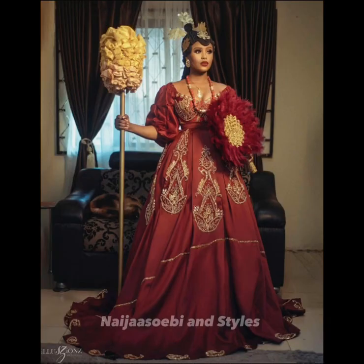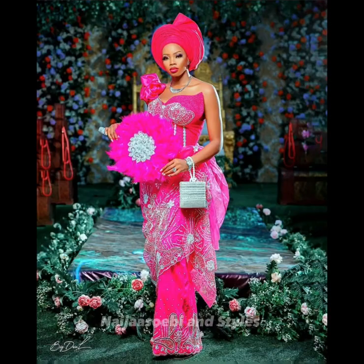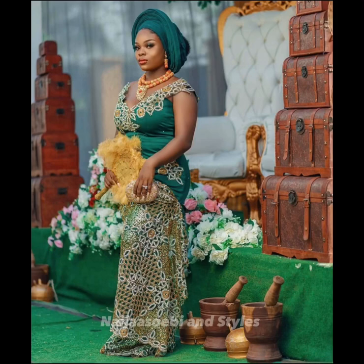And this on my screen right here is the Ibibio, if I'm correct, it's the Ibibio traditional wedding attire. And this is also a pink George. It's pink and silver, from what I can see, and it's fine. I love the style actually. And this is also a George with beautiful embellishment at the bottom.